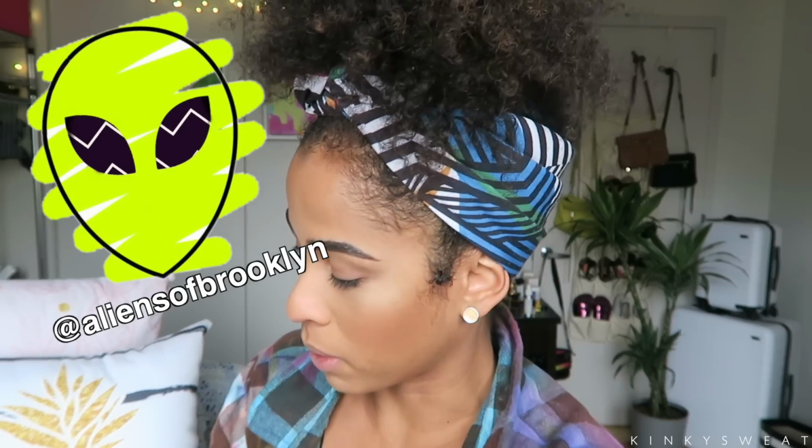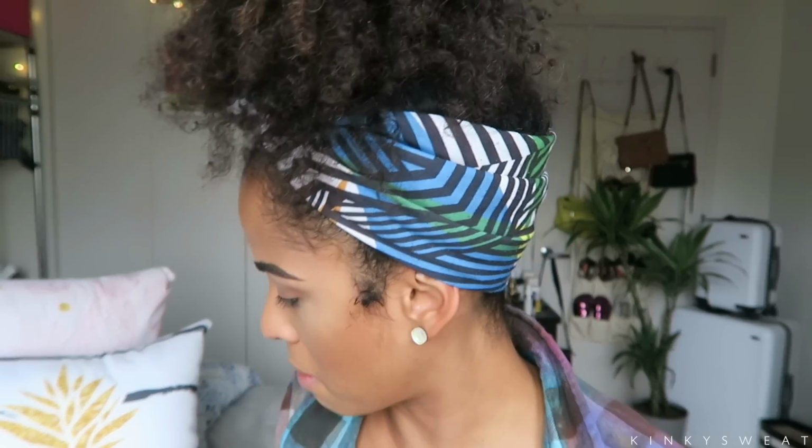I like my colorful plaid shirts and my colorful headband. I got this from Aliens of Brooklyn here in NYC. I will make sure to link their info down below. I bought this the other day and I am in love.